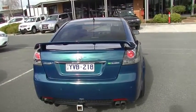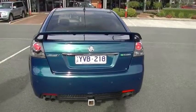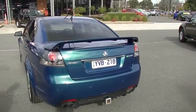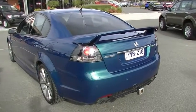So it's going to give you 1.6 tonne towing. So it's still quite a medium weight tow bar there. Rear spoiler as standard, the SSV badging. Also it is ethanol fuel compatible as well. We'll discuss that a little bit further later on.